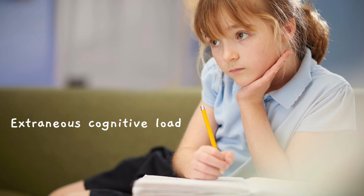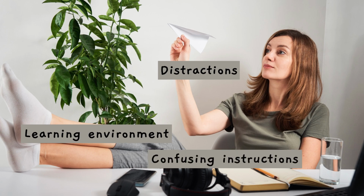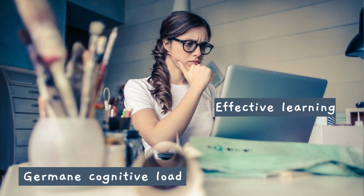This is the cognitive load imposed by the learning environment, such as distractions or confusing instructions. Number 3, germane cognitive load. This is the cognitive load required for effective learning, such as the effort required to process and integrate new information into existing knowledge structures.